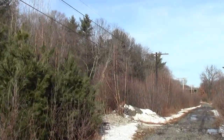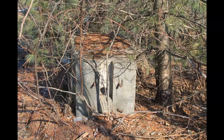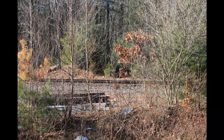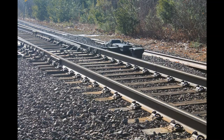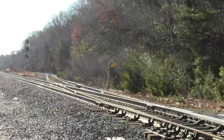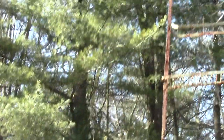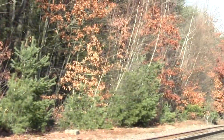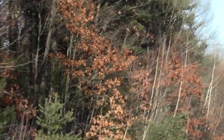There it is. So there it is. The Wildcat Branch Junction. The cool old signal towers. Bridge under Route 93. We've made it. There's the switch.